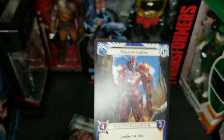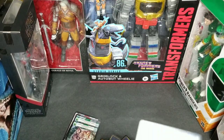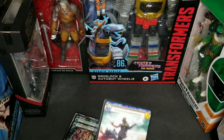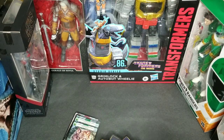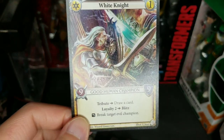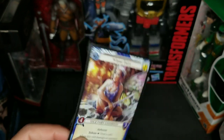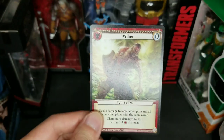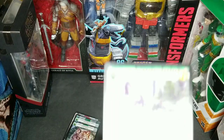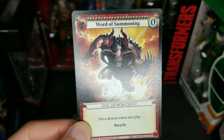Warrior Golem. Gargoyles. What? Wave of Transformation. White Dragon. White Knight. Winter Fairy. Wither. Wolf Companion. Wolf's Call. Word of Summoning.